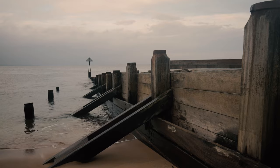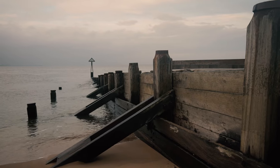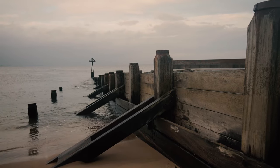But first I'm shooting this groin here on the beach. It's an unusual groin braced with large wooden struts on the beach side. So I'm going to get a quick shot of this and then move on because time is really running out. Landscape photography in the winter, there's never enough time in the day.